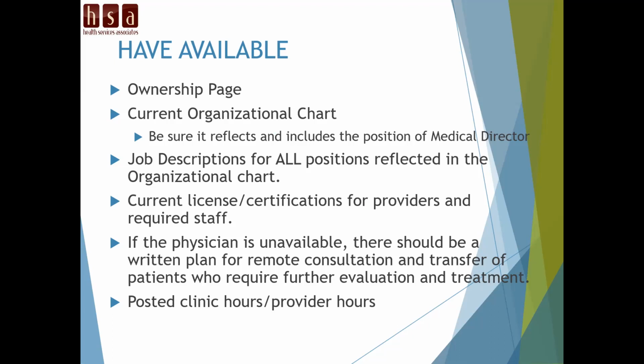Make sure your org chart is up to date. You're going to get that by doing an emergency preparedness review. Everybody knows the EOPs and the nightmare that those can be. You're going to be sure that you've got current licenses. You don't want a surveyor coming in and finding out licenses have expired.